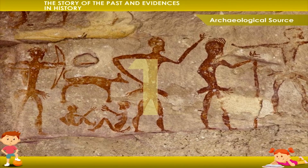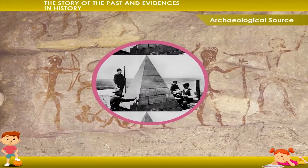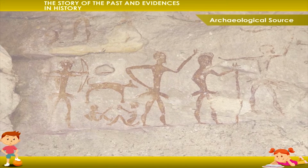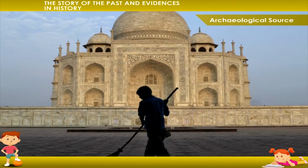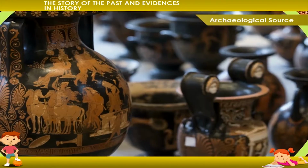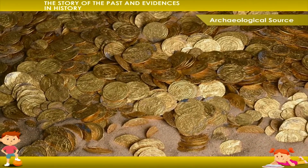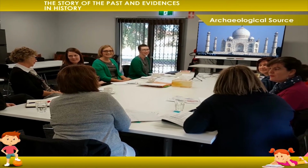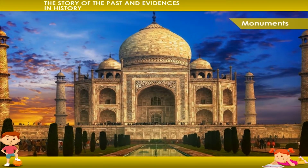Archaeological source. 1. The archaeological sources played a very important role in the construction and reconstruction of India. 2. The archaeological source of Indian history is about 2 centuries old. 3. Monuments, inscriptions, artifacts, and coins are the examples of archaeological sources. 4. This source increased our knowledge of the past and also provides valuable information.